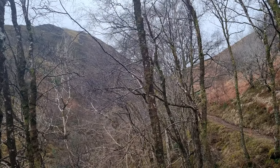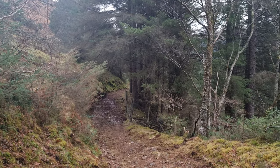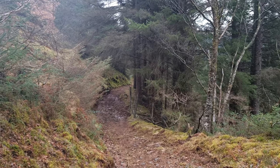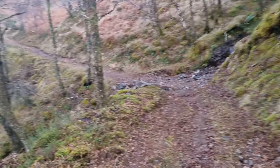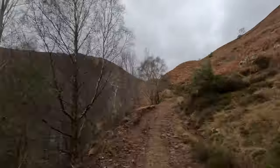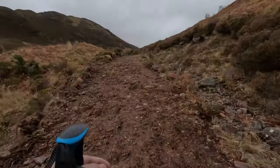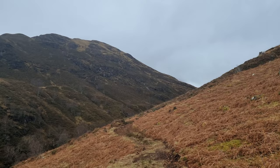Four kilometres into the walk and you leave the woodland behind. That 1K coming up the hill there was very steep. This path has recently been revamped. It's been flattened off. Really easy to follow so far. Definitely the calm before the storm just now.